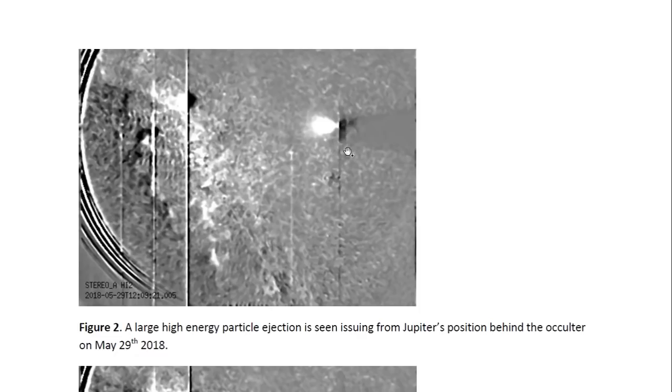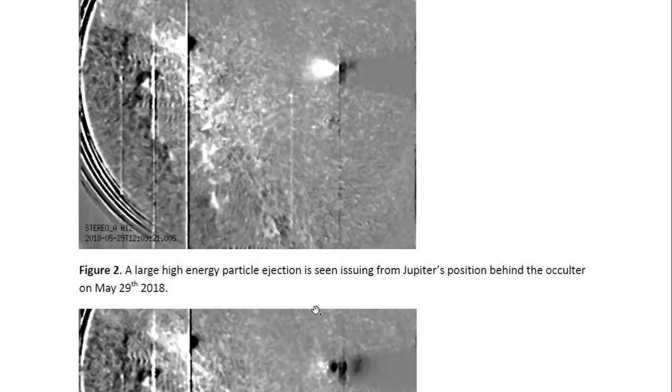We see where Jupiter is. It seems to have reached the edge of the occulter now. It can still be clearly seen, so it does not seem to be behind the occulter yet. And we can see this ejection. You can also see some discoloration here on the occulter itself.